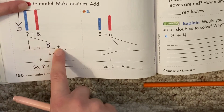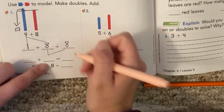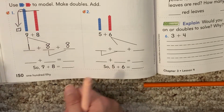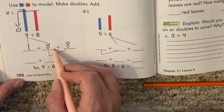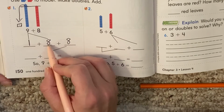Now, plus how many more? What's the number that we didn't use yet? 8. So we have 1 plus 8 plus 8. Okay. Now they want us to take, and this is where knowing our doubles facts helps us, they want us to take 8 plus 8 and put that together.